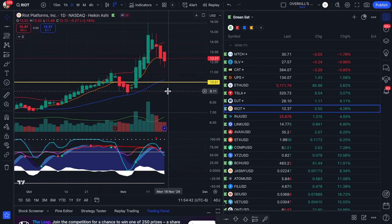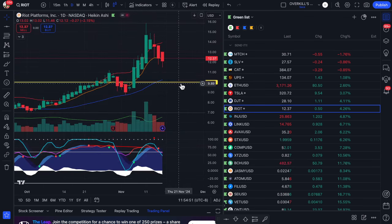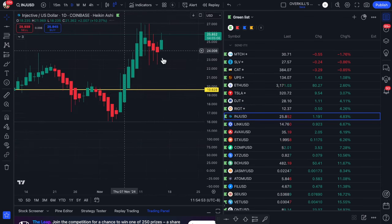Riot's pulling back here. Watch for a bounce off at 10 there. We got a red dot again. Green on the monthly. Wonderful. Okay. Daily chart pulling back here. We're looking for a bounce off at 10.